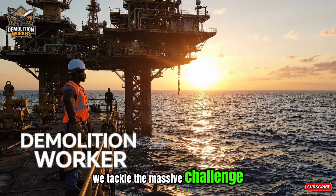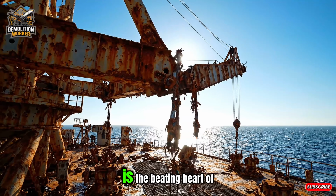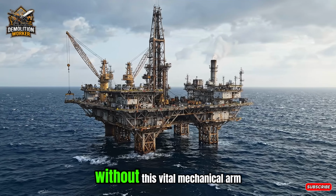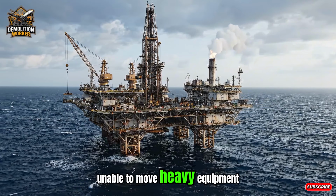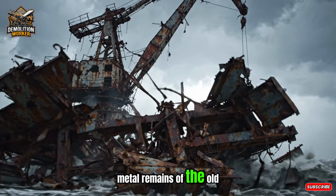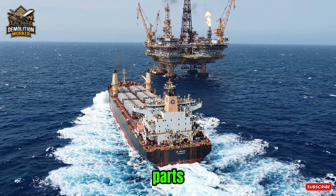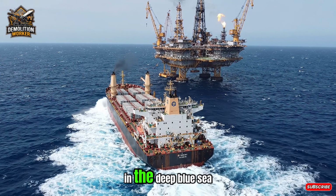Today, we tackle the massive challenge of replacing a broken main crane on an offshore rig. The main crane is the beating heart of any offshore platform, making its immediate repair absolutely critical for all daily operations. Without this vital mechanical arm, the entire facility grinds to a halt, unable to move heavy equipment or essential daily supplies. We are looking at the twisted metal remains of the old crane, heavily damaged by relentless ocean storms and constant heavy use. To remove these massive broken parts, a specialized heavy lift vessel is currently approaching our isolated platform in the deep blue sea.